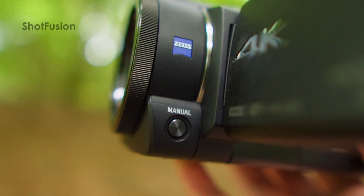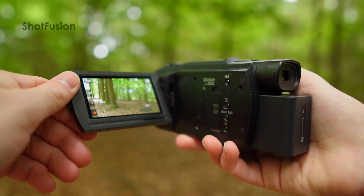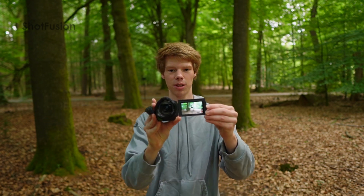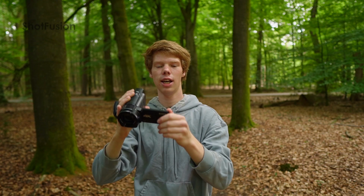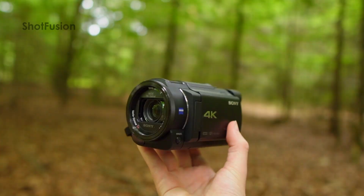And the nice thing about all camcorders is that they have this nice screen that you can easily view from a lot of angles. So even if you want to vlog with this camera, it is great because you can flip it to see yourself or you can turn it for a high or low angle. So even if you want to get a high angle shot, it is still very comfortable to use this camera. So the ergonomics are great.